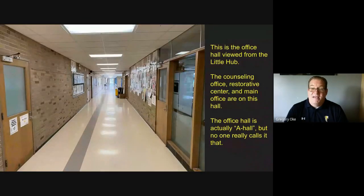Okay, now back in the little hub. Now we're looking down that hallway that goes down the front of the building. This is the office hallway. The office hallway is technically A Hall, but I've never heard anybody call it A Hall before. But I imagine after this, a few of you might. On A Hall, or the office hallway, you'll find the counseling office, the restorative center, and the main office. They are all on this hallway.